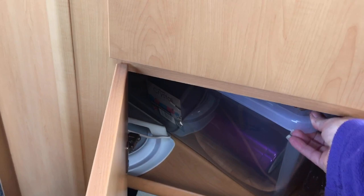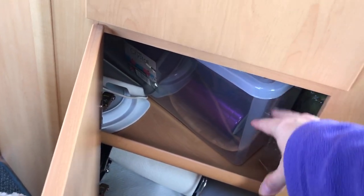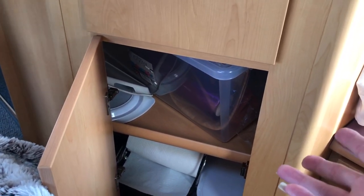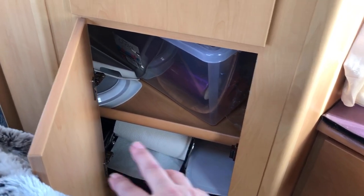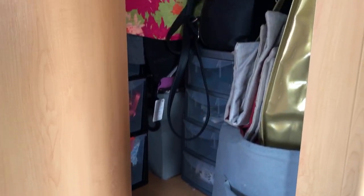And then we've got these tall baskets, boxes that I've got from the Range. Might go through those and see if there's anything that we're not going to use. And then we tend to store cans of food down the bottom there. And then, obviously, there's our wardrobe.